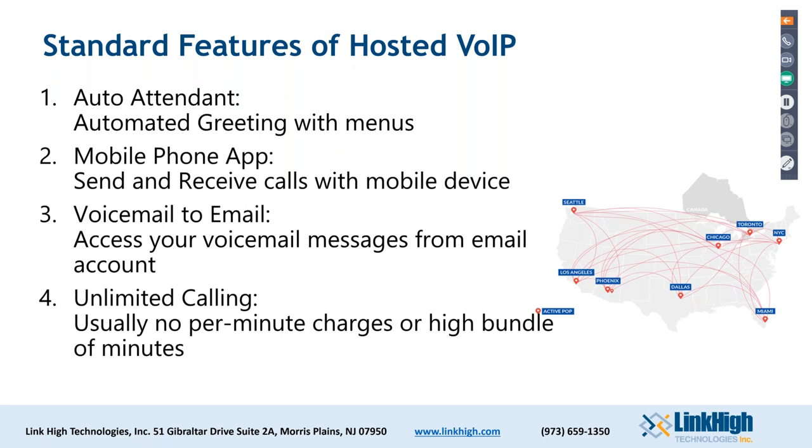So what I can do is I can listen to a message, and I can forward it to the appropriate staff member. So if it's something that I don't need to do personally, I can delegate it by sending it to someone else in the office. Also, it's a great archive. So these messages are recorded as WAV files, and I just store them in my Outlook under different folders, by topic, by client. It's a great feature.